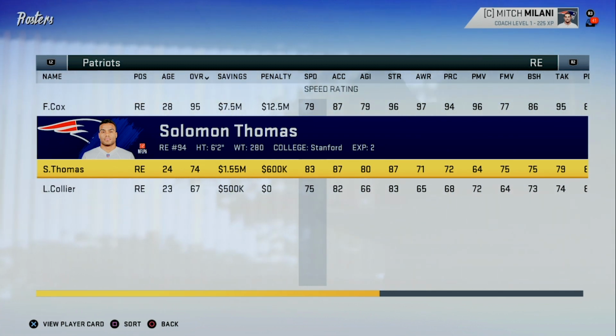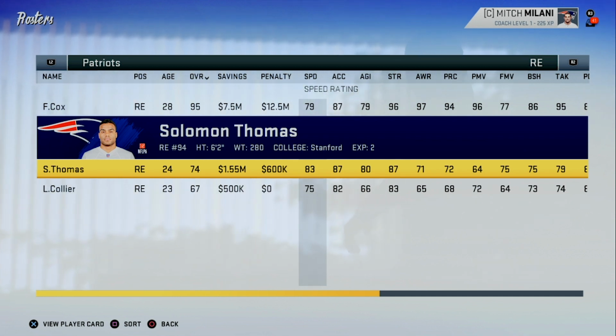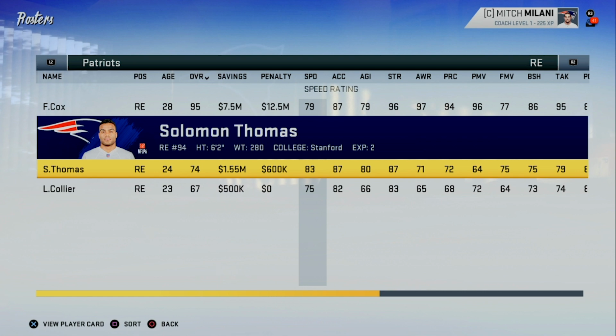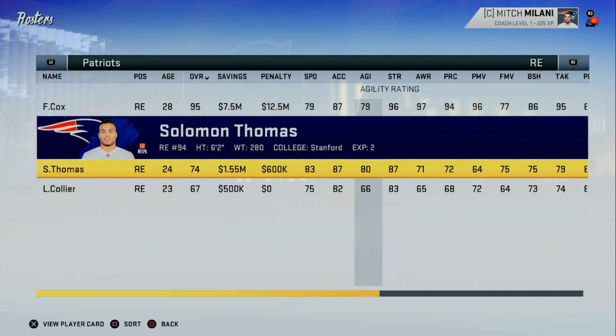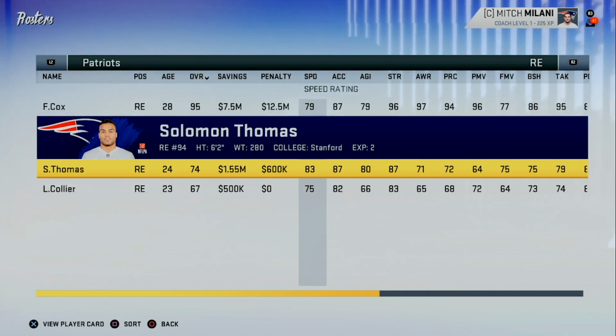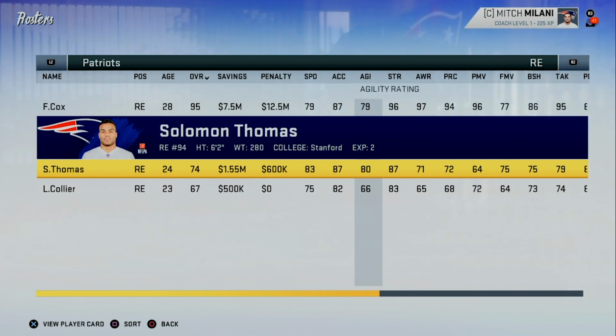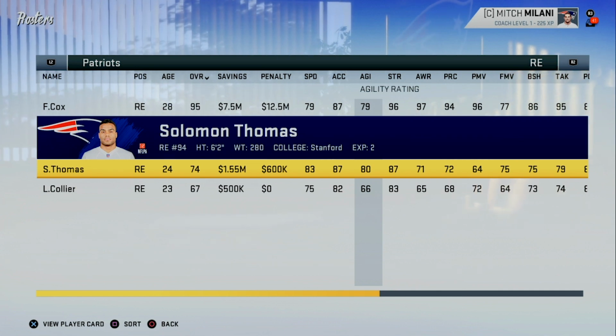So Thomas, the thing I love about him that was really attractive about how he's built in Madden is 6'2", 280, and he can play basically any defense. So if you want him to play 4-3 defensive end, he can play that because he has the speed, the acceleration, and the agility to do so. But he also can play D-tackle because he has enough strength at 87 strength, but he would be a unique matchup because he's 280 but also 83 speed, right? But he could also play 3-4 end because he can hold up in the strength department. So he could basically play any position, and that's what I love about his skill set.